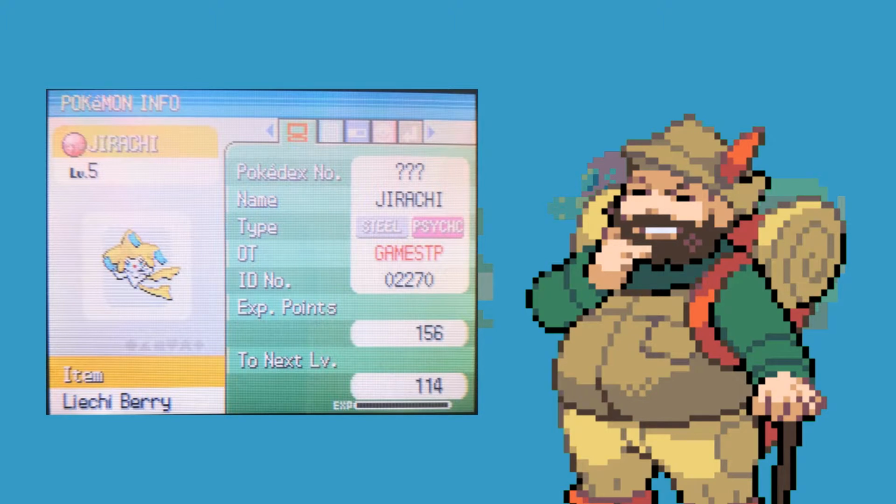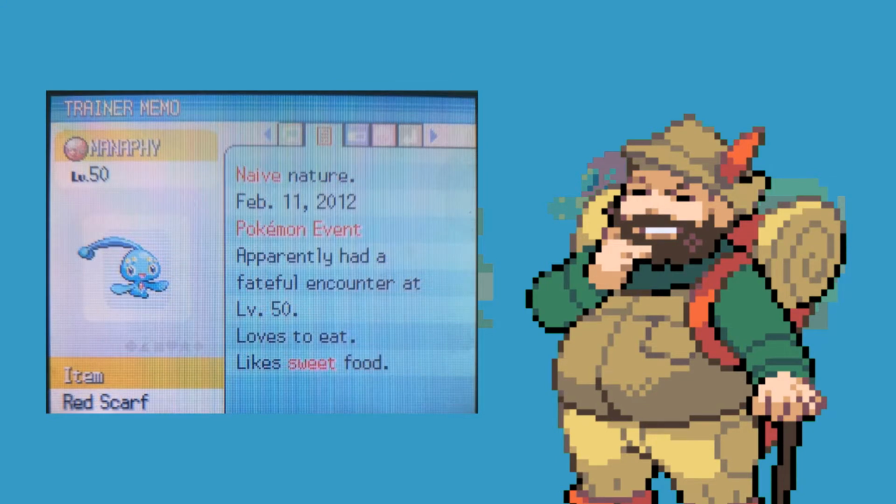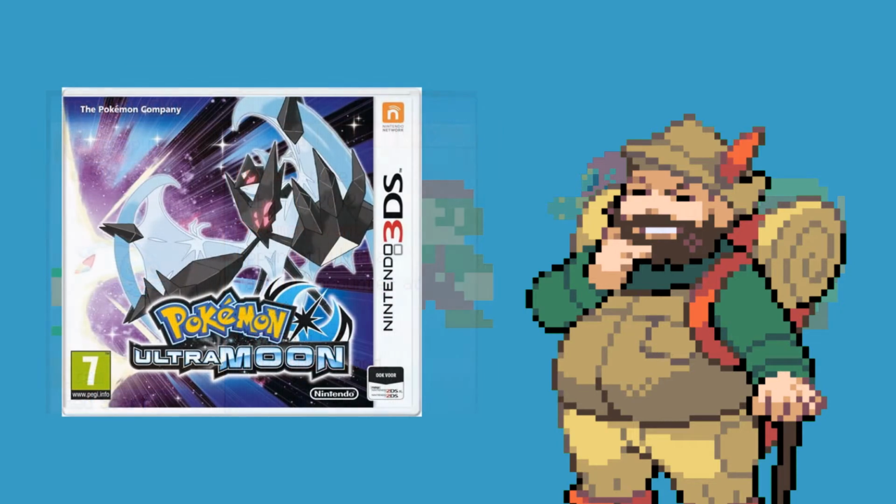Meaning that if you manage to get your hands on one of those and you have the corresponding game for the event, you can still get your event Pokemon years after the event ended. And the best thing is that the game will view this legendary or shiny as legit, and they can be transferred all the way up to the most recent games because they are marked as legit.